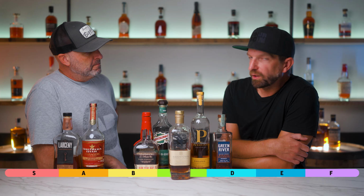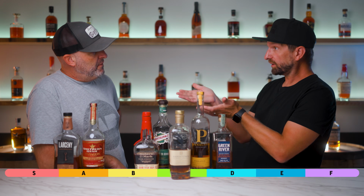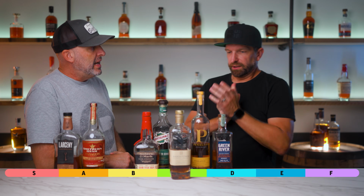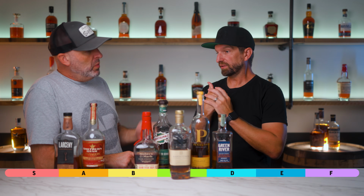All on the label. Okay, I'll go first. What did you say, $55? $50. I've seen it for less. 45? I've seen it in the 40s. 47. All right. Well, for that price, it's going that way. When was the last time you tried this? It's been a minute. Hold that thought.